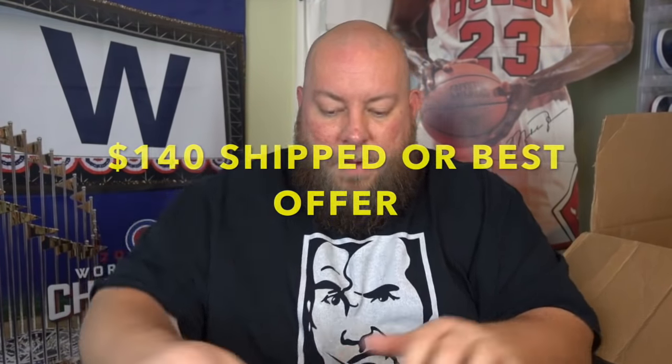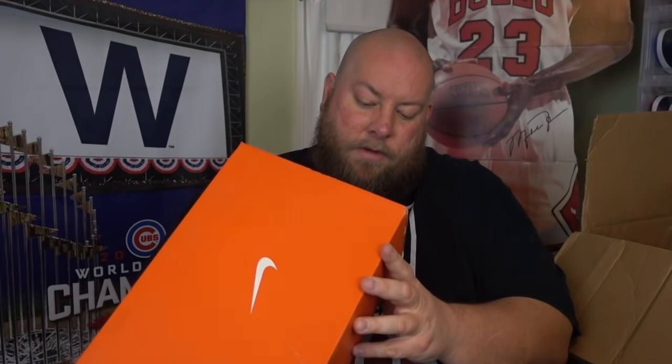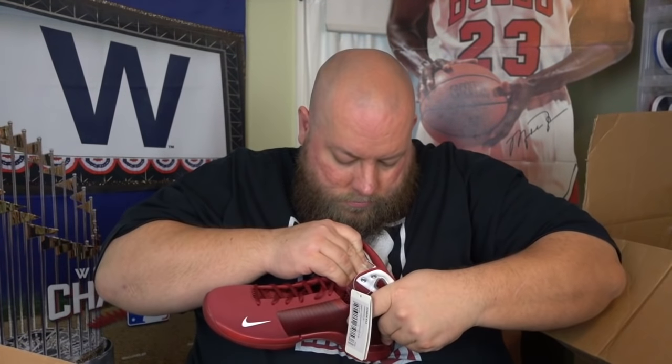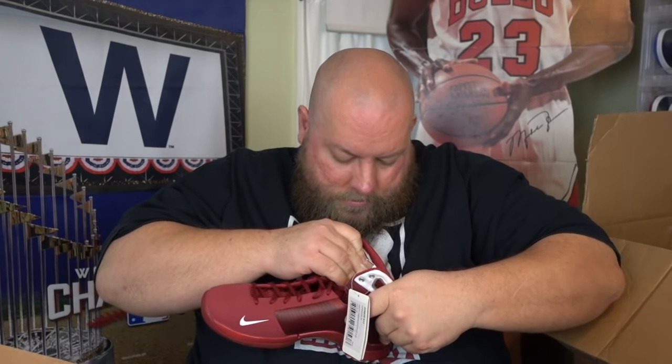Next shoe. Let's see, I'm not looking at the box, I'm feeling. Three shoe boxes left. We got an orange Nike box. There's the label. What in the world is this? Okay, that's different. Reveal. And here are some Hyperdunks. Look, these are actually Hyperdunks. This is a pair of samples. Okay, interesting.